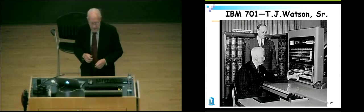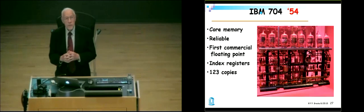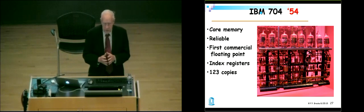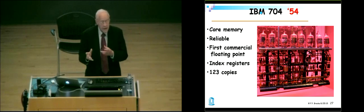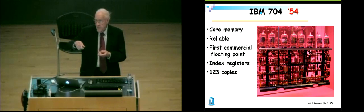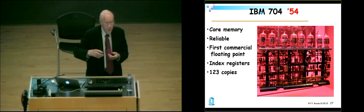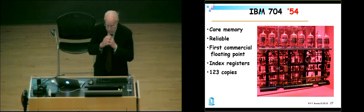Well, clearly this was untenable. And so IBM went on to pick up the core memory that it invented at MIT and RCA. And in the 704, a couple of years later, came out with this machine that had the core memory and was very reliable. It also had the first commercial floating point. Now, Zuse had floating point in his machine. His machine was made of sheet metal gates and sheet metal memory with punch film programming, but it was a binary machine with floating point in it.